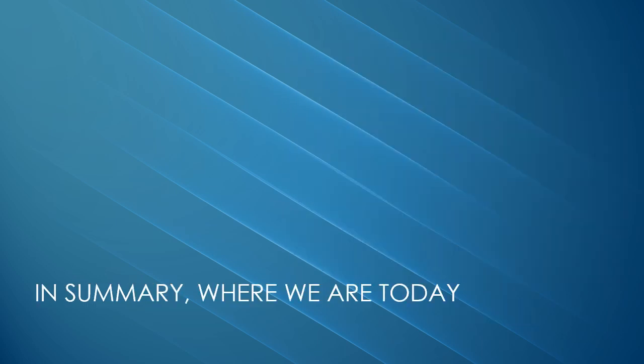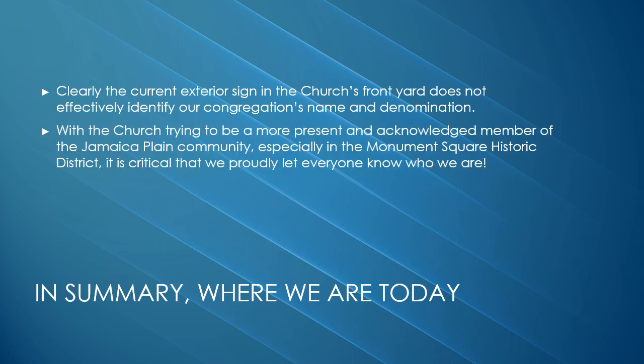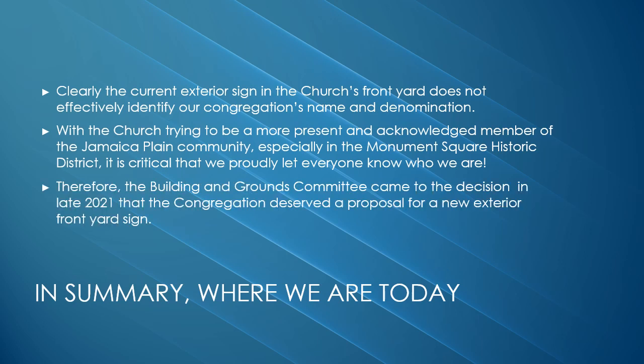Obviously, where we are today is that the current exterior sign in the church's front yard does not effectively identify our congregation and our denomination. In view of the fact that the church is trying to become a more present and acknowledged member of the Jamaica Plain community, especially in the Monument Square Historic District, it's critical that we proudly let everybody know who we are. Therefore, the Building and Grounds Committee came to a decision in late 2021 that we can't delay this discussion any longer, and that the congregation deserves a proposal for a new exterior front yard sign.